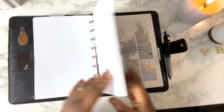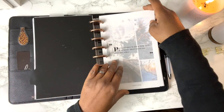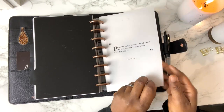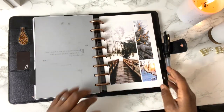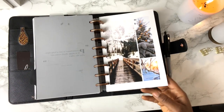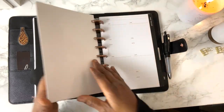All right, and then after that, this is goals. And so this is another piece of vellum from Cloth and Paper. It says perseverance is not a long race. It is many short races, one after another. And then I have another winter scene. I love winter, and just trying to create something that can stay in here for a little while. But I love, like I said, layering things together.